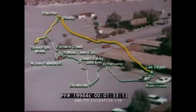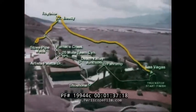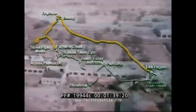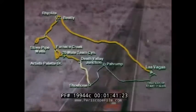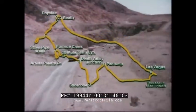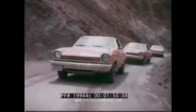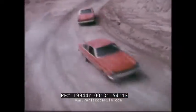They turned around in Stovepipe Wells, their westernmost penetration of the valley, went through the desert resort town of Furnace Creek, and returned through Death Valley Junction, Shoshone, and Pahrump. Periodically, a special lap took the cars on scenic off-road tours through the narrow ups and downs of Artist's Pallet Drive and 20 Mule Team Canyon, where borax was mined a century ago.